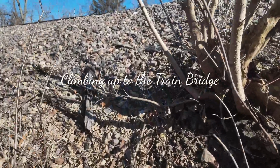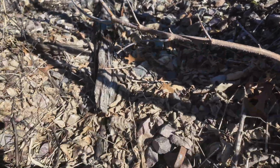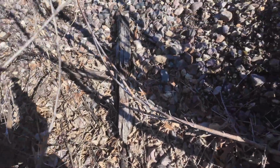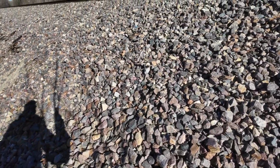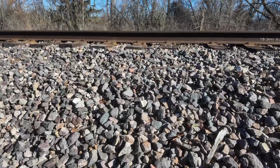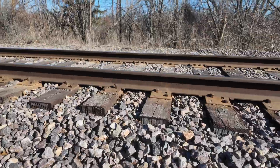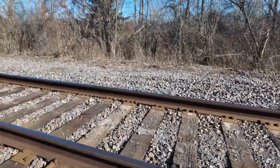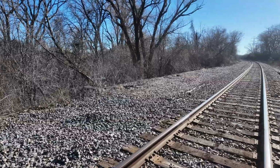I think I found a way up to the train. Whoa, it is really steep. There's a railroad tie down there. Yeah, I did. This one is very inactive because it crosses the main line, and the main line always has something going on.